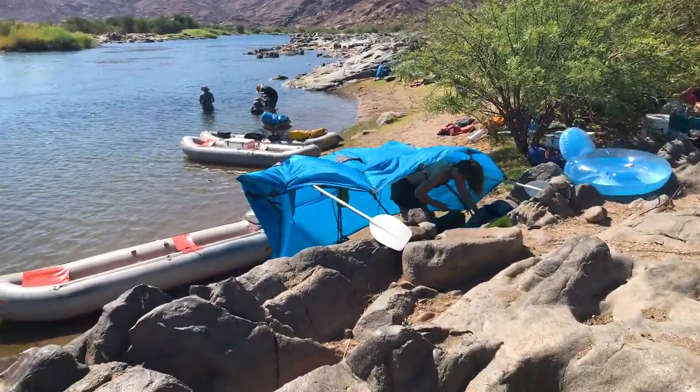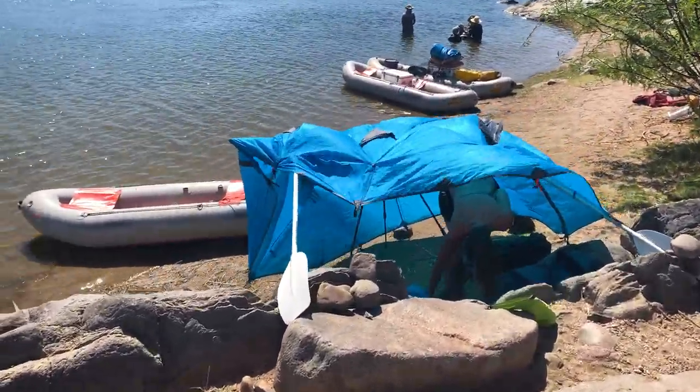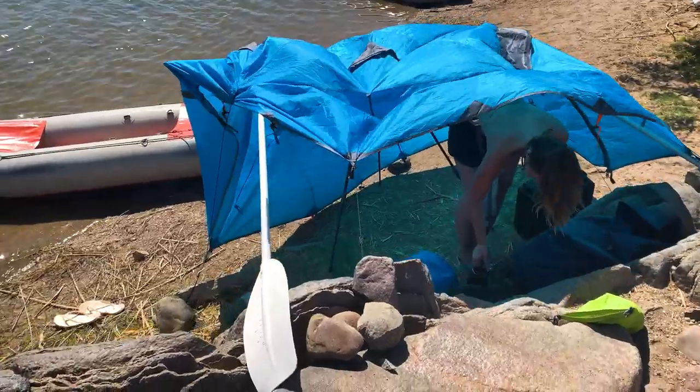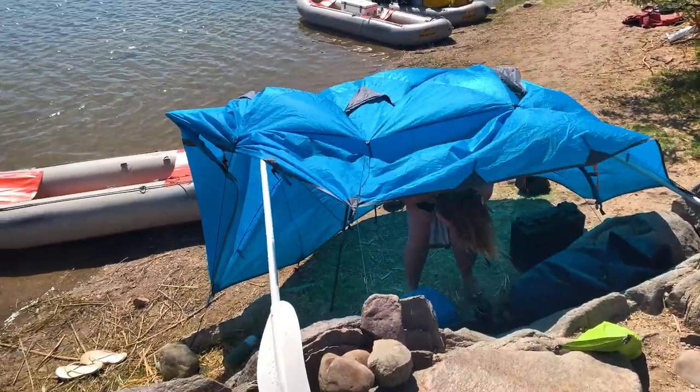Alright, so we've arrived at our camping spot for day two. Forget what I said earlier about it being pretty cool. It is now scorching hot, but thankfully we are camping right on the bank of the river again. Nicole and I have just built a very crude shelter out of a tent shade cloth, just to keep us shady without the tent getting heated up, so the air can flow through nicely.